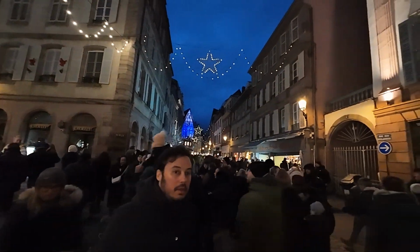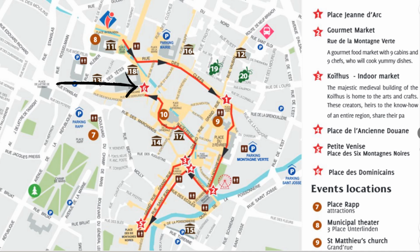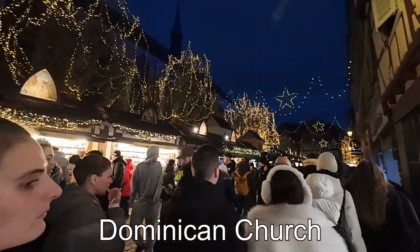The first market that we went to at night was closest to our hotel, Place des Dominicains. It's number 6 on the map. And if you put in Dominican Church in Google Maps, it will take you right to this market.